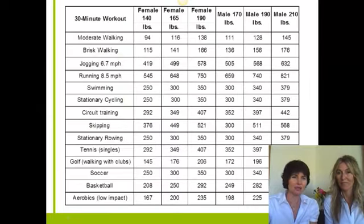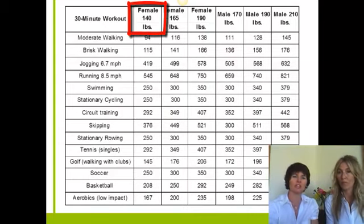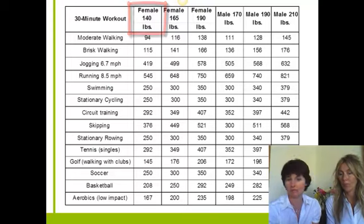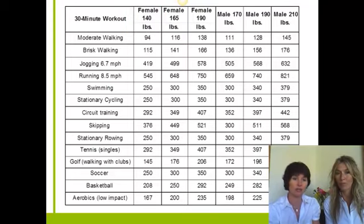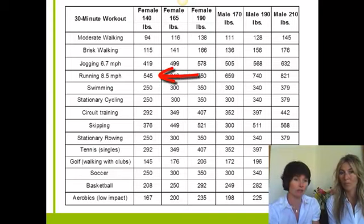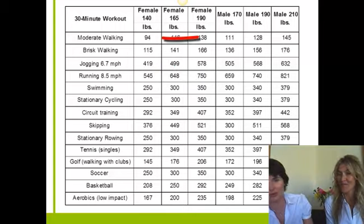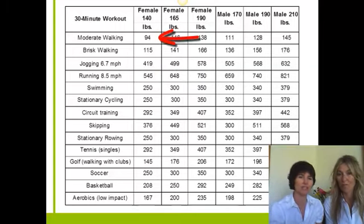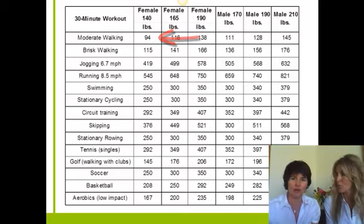Okay, in this slide we're looking at the amount of calories that you're burning. So if you're a female, 140 pounds, you can see there the different levels of activity allow you to burn different amounts of calories. So you can go up to running at 8.5 miles per hour, which is pretty fast, for 30 minutes, and you can burn off 545 calories, or you can walk at a moderate pace and burn 94 calories. So you can see it varies very much.